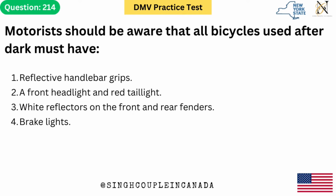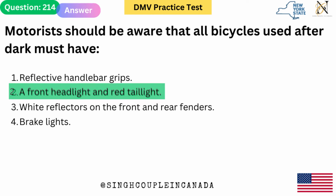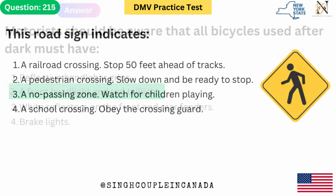Question number 214. Motorists should be aware that all bicycles used after dark must have 1. Reflective handlebar grips. 2. A front headlight and red taillight. 3. White reflectors on the front and rear fenders. 4. Brake lights. The answer is 2. A front headlight and red taillight.